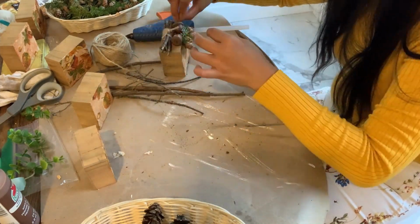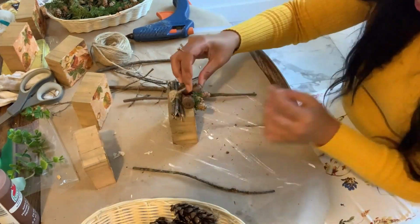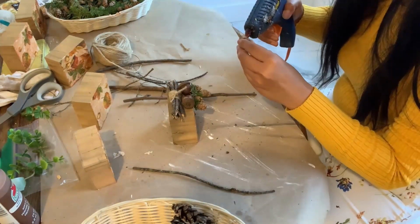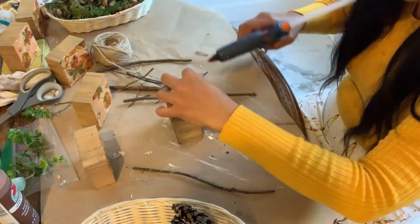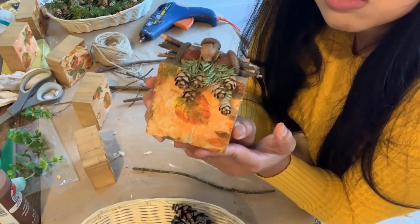Alright guys, so I did the same with the rest of the wooden blocks. Basically, this box I want to put on top of the plate as a decor. And yeah, so let's get on to the next project, my wreath.